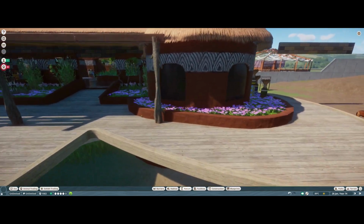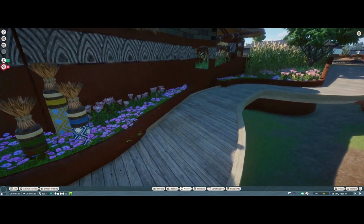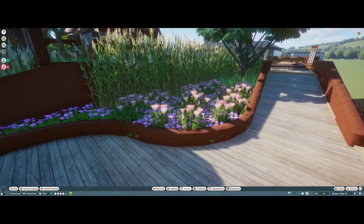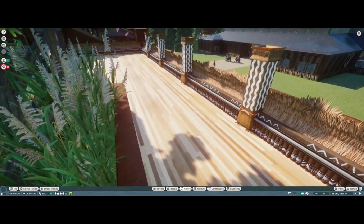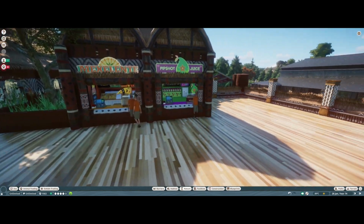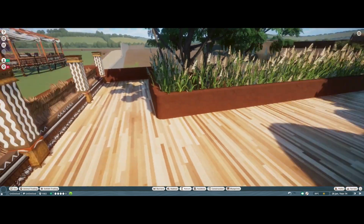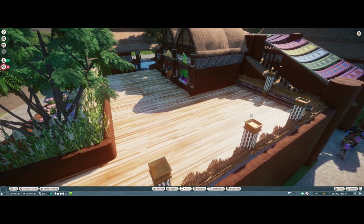Again, kind of just going around. We got some more little art pieces here. Got a floating trim piece up there. And then we come up all the way around here. We walk up this little platform, and we're in our little outside diner area. Haven't quite finished it off yet. The paths are all connected, so it should all work. I'm going to plop down some benches out here. Going to detail it a little bit more in here.